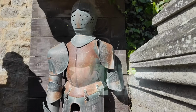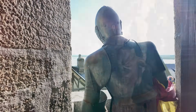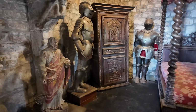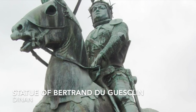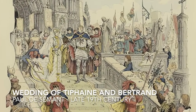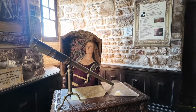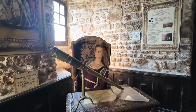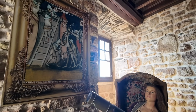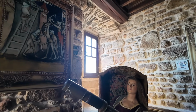For the 3rd museum, I trudged up the hill to the Logis Tiphaine. Now, this one was pretty cool. You walk through the 3 stories of a stone house that belonged to medieval knight Bertrand du Guesclin and his wife, the astrologer Tiphaine de Raguenel. Yes, you heard me correctly. She was an astrologer in the 1300s. Here she is with her telescope. This was at a time that most women interested in such esoteric and academic pursuits would be suspected of witchcraft, but Tiphaine was so pious and sweet that everyone allowed her to be an academic.